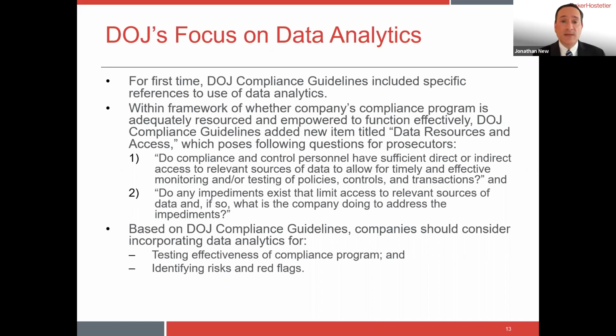And this is in keeping with the messaging that DOJ and the SEC have sent over the past several years, where they want to convey to corporations that they view you as a partner in terms of trying to prevent misconduct from happening in the first instance, and then discovering it and rooting it out in the second instance. And you are on the front lines of this. And it's not only because they want you to do it, but because it's also in your best interest as a company to be able to do this.